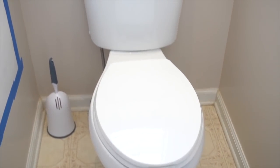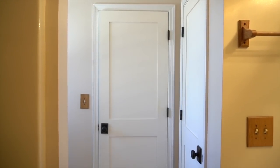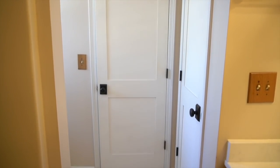Now, the only thing that we have done in this room since buying it is the toilet. We replaced the toilets in the bathrooms that we were using in this house the moment we moved in. We also already replaced the door to the bathroom as well as the linen closet door when we replaced all the doors to the house.